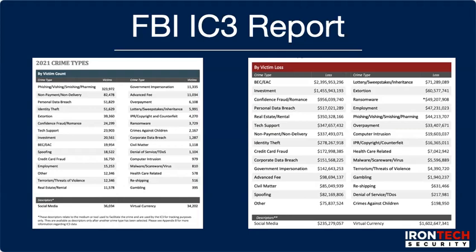But on the right, you'll see it's the red box. And that shows the actual dollar amount lost from those affected victims. So business email compromise, 20,000 were affected with a total loss of over $2 billion in 2021.